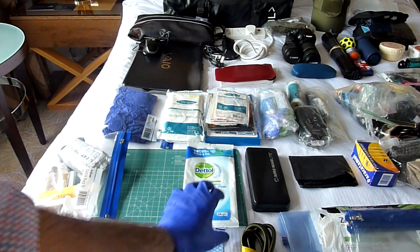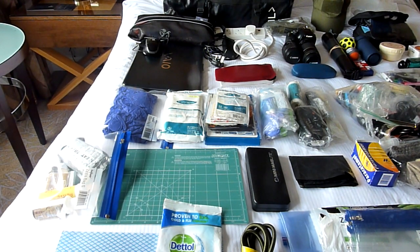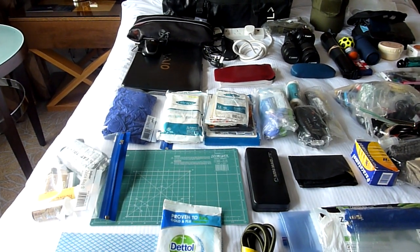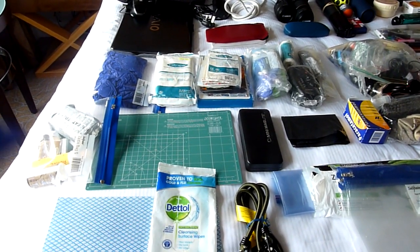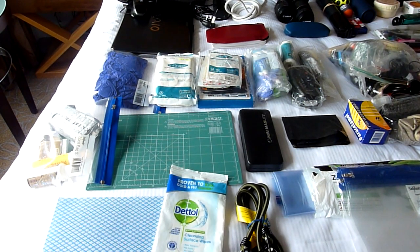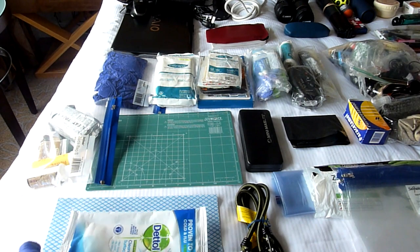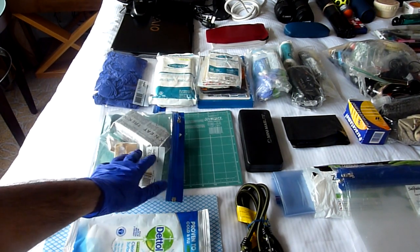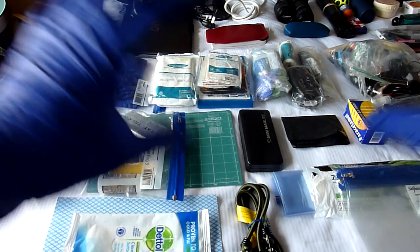Dettol wipes, again with the cleaning. If I'm in a hotel or wherever, I'm very clean, OCD cleaning sort of oriented, so Dettol wipes is just absolutely something essential. And again, 36 wipes in here. I've been using a lot, so I need to replenish them. This is a concept that I'm trying at the moment. This isn't for me because I have all of this stuff.